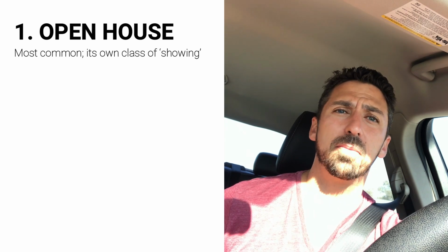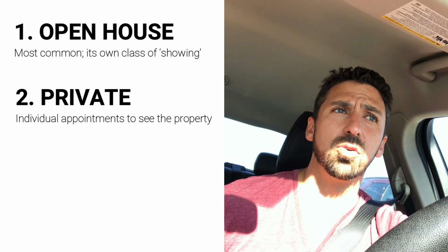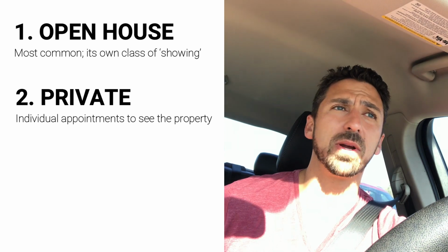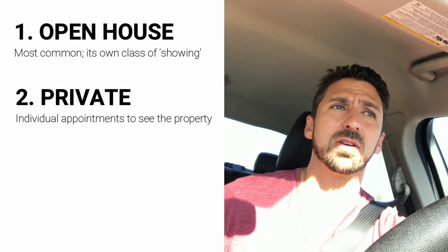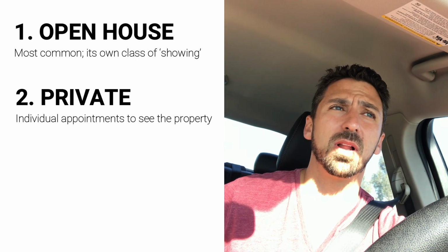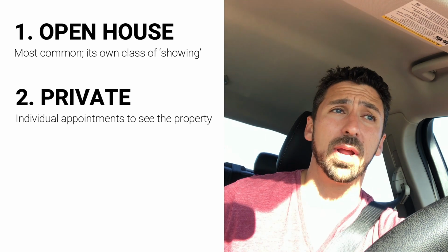Then there's also a private showing. The second type of showing is called a private showing. And this is when you as a buyer realize that you want to look at a house, and perhaps you make arrangements through your agent or directly with the selling agent as to what time might be best for them to open up the house and for you to come and see the house by yourself. Perhaps there might be another client or two there, but generally speaking, this will be done on your own with the listing agent and or with your own agent.